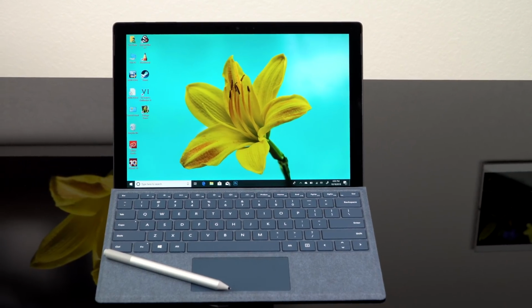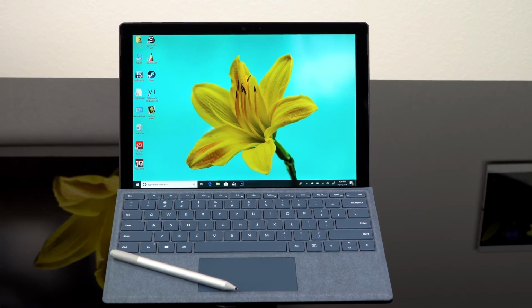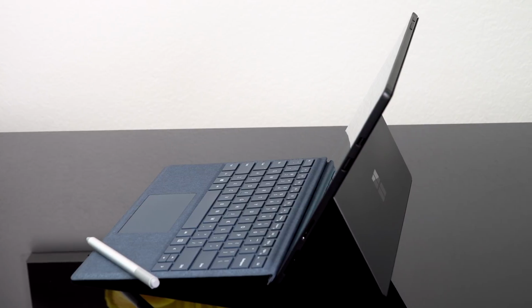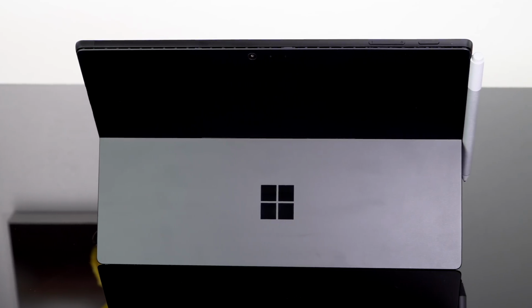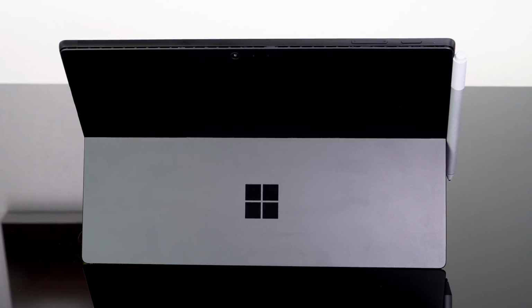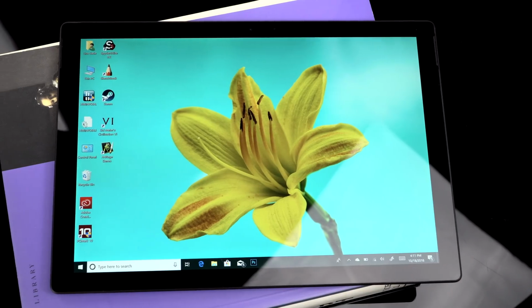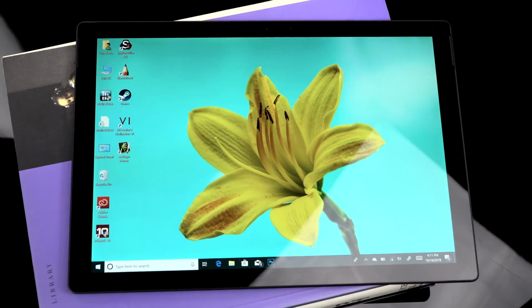Aha. But with the Microsoft Surface Pro 6, as with all the Surface Pro devices for some time now, the keyboard is extra, so is the pen. With the HP, the pen and the keyboard are included. In fact, the keyboard is permanently attached to the Spectre Folio 13. You cannot rip it off like you can with the Microsoft Surface Pro 6.